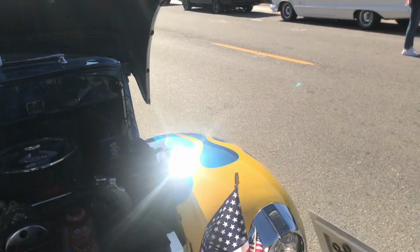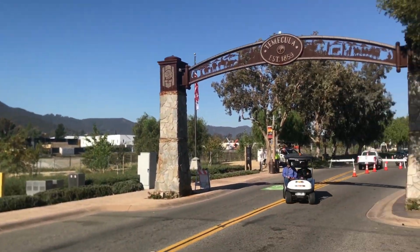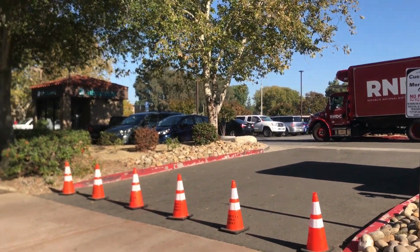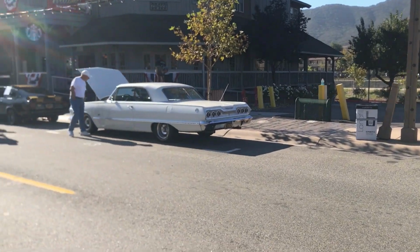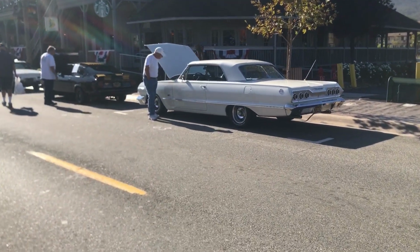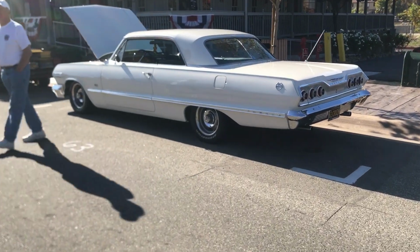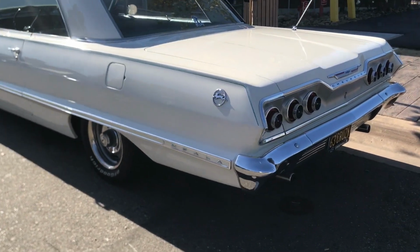So let's look at the other side of the street here. And also let's get a look here. This is the main gate into Temecula. We've got cars everywhere, parking lot. It's just a busy place. The staff here, all the police officers, the sheriffs, they're just really, really great people. Really friendly, nice.